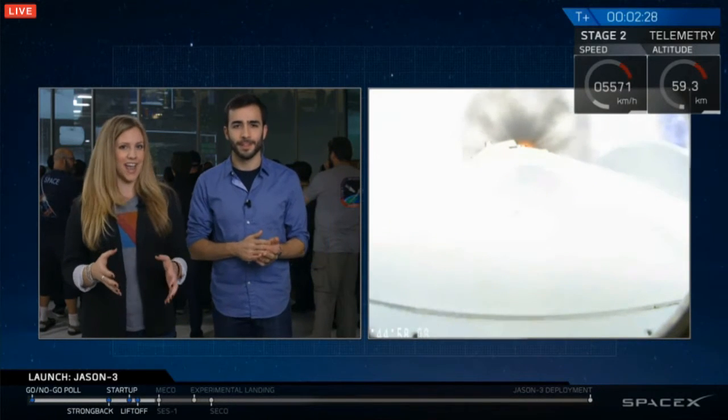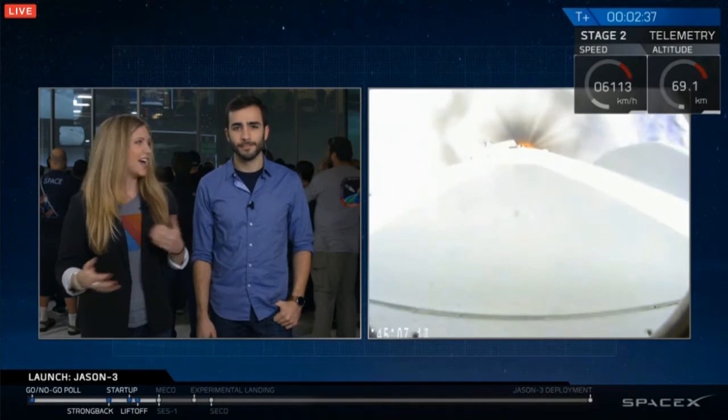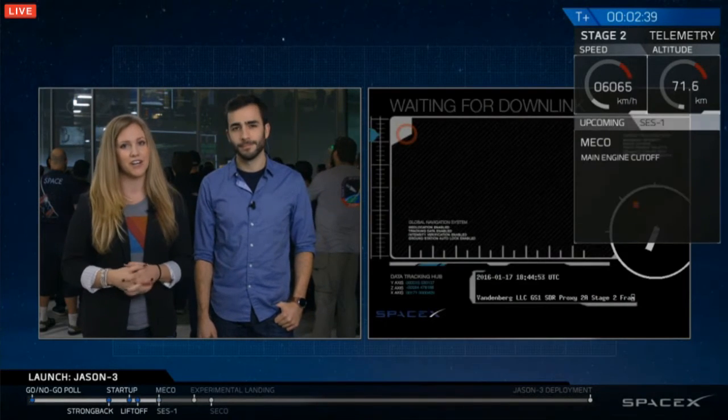So while we're waiting for those to happen, let's talk a little bit about the orbital mechanics that we're going to be doing today. For those of you that follow our launches on a regular basis, we typically launch our rockets from Cape Canaveral, and like we said before, we launch from Vandenberg Air Force Base.